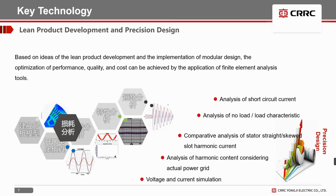Yongji Company uses advanced technology and an integrated quality management system to ensure the quality of our products. Lean product development and precision design. Based on the ideas of lean product development and the implementation of modular design, the optimization of performance, quality, and cost can be achieved by the application of finite element analysis software.